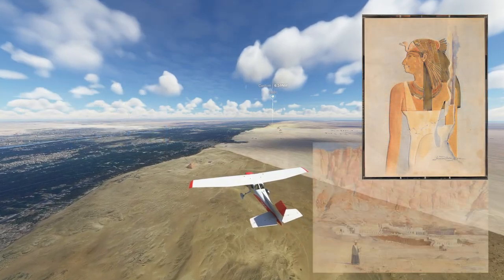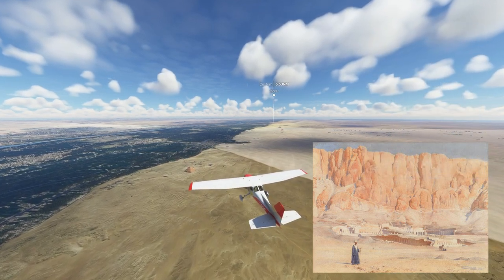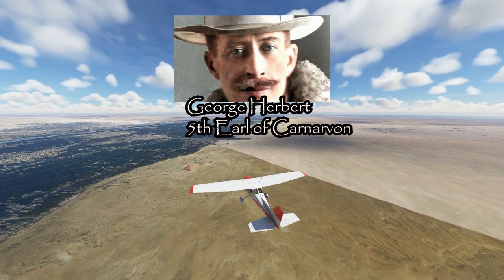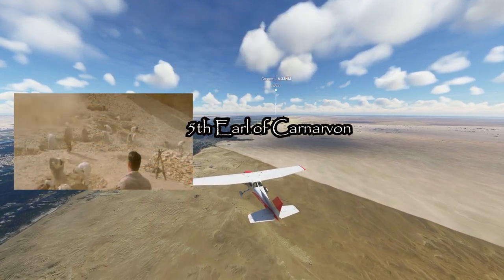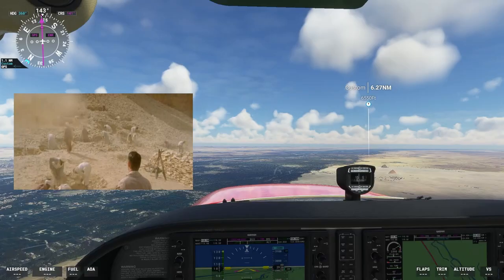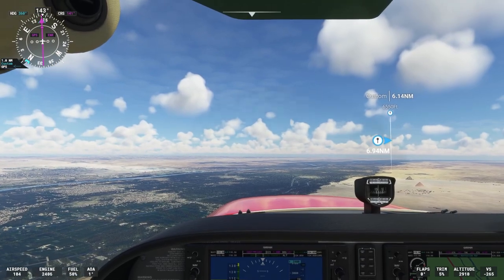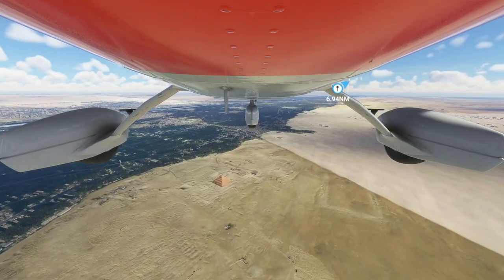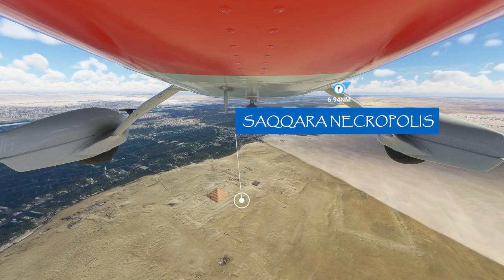In 1907, Howard was hired by a wealthy aristocrat, George Herbert, who was the fifth Lord of Carnarvon. Lord Carnarvon had Howard Carter lead a team to search for and excavate Egyptian nobles' tombs. Lord Carnarvon received a license in 1914 to dig at the site where it was believed that King Tutankhamun's tomb was located. He gave the job to Howard Carter. Howard assembled a team to help with the excavation, but was interrupted by World War I.